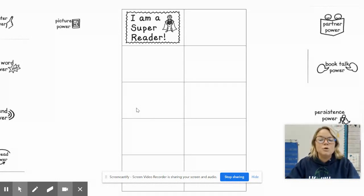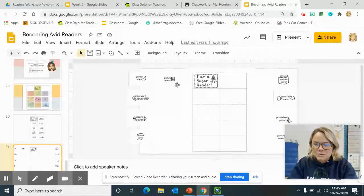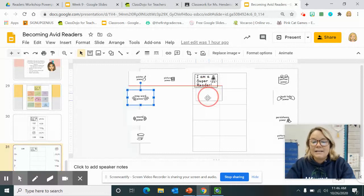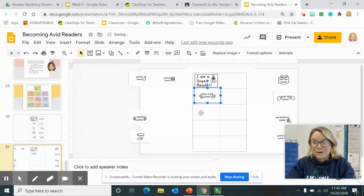The powers that you don't use are the ones you're going to work on because we want to become experts at all of our powers. So your job will be to do this. You will look and only drag over the powers that you do not use enough. So let's go back to Miss Henderson. I said I use pointer power. I'm not going to drag that over. I need to work on using snap word power more with my reading.